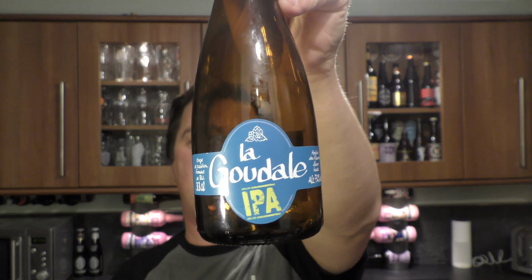Very drinkable, touch of Belgian candy sugar, biscuity and bready and malty up front. Nice hop flavour with a lot of just raw bitterness in the beer. Easy drinking. I like it. I like it enough to give it a 7 out of 10. It's a 7 out of 10 from Real Ale Craft Beer. It was, let me give it to you again, La Goudale IPA at 7.2% ABV.